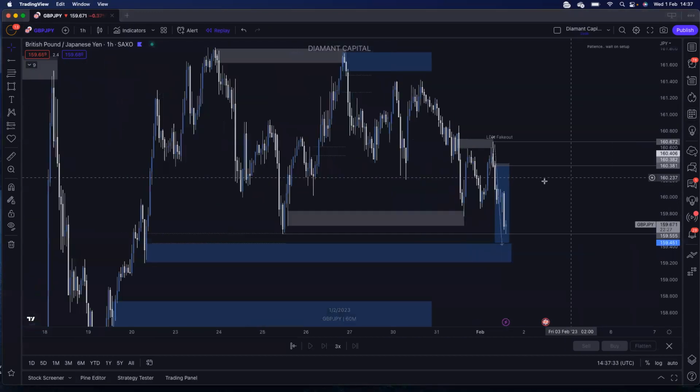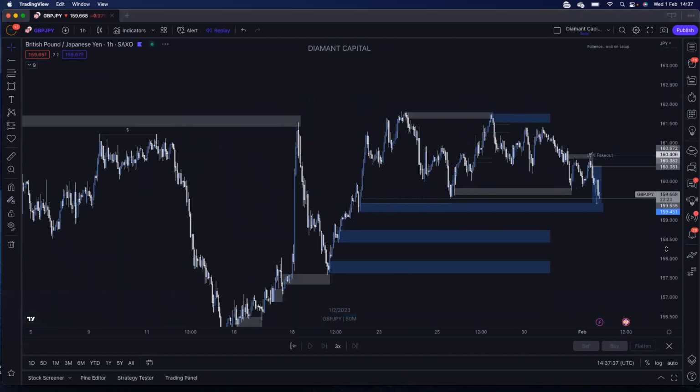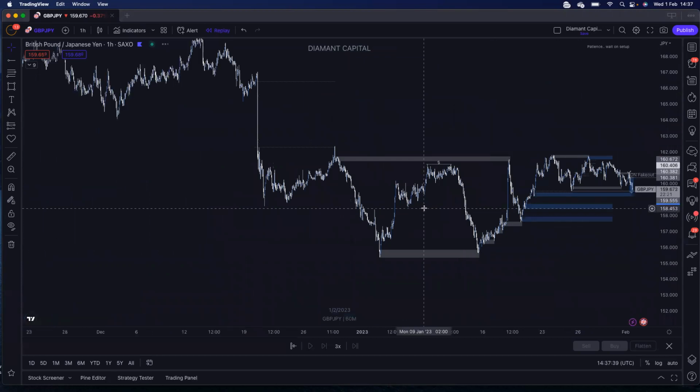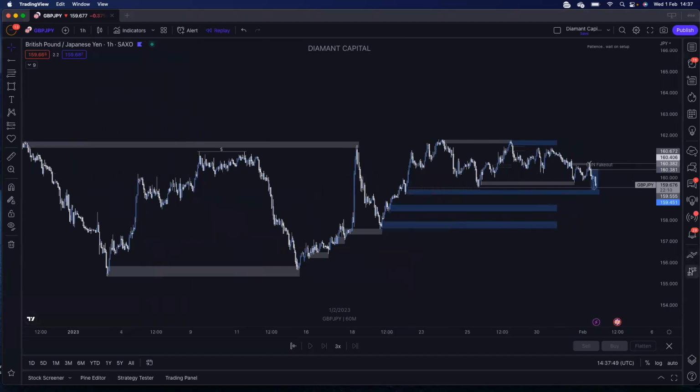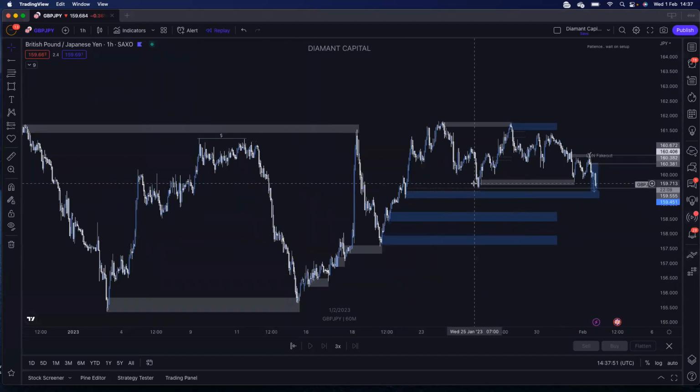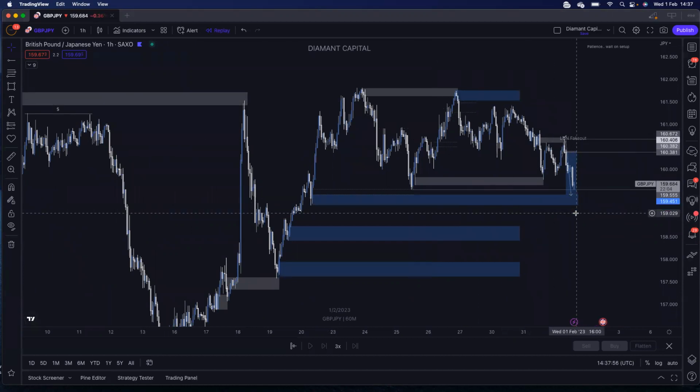Okay, cool. So as you can see, in the long term, obviously we always do like to zoom out. In the long term, GBP JPY is moving a bit bearish, but in the medium term, we're kind of stuck within this range. Now, when we focus on the range that we're within at the moment, it seems that we're just about to break some of the structure downwards.